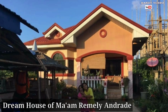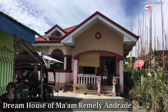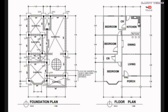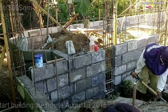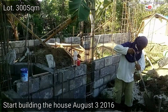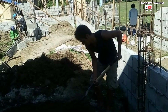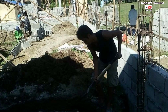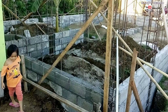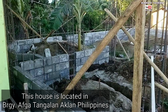Ma'am Remely Andrade is working in Jeddah, Saudi Arabia as a domestic helper. House floor plan: 130 square meters, 3 bedrooms, 2 toilet and bath. Lot: 300 square meters. Started building the house August 3, 2016. This house is located in Barangay Afga, Municipality of Tangalan, Aklan, Philippines.